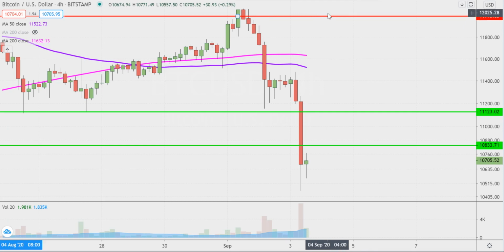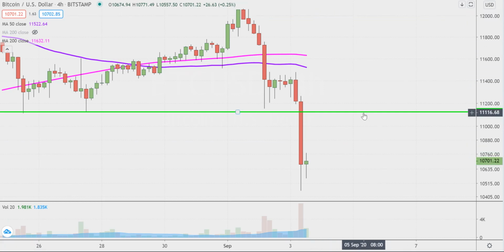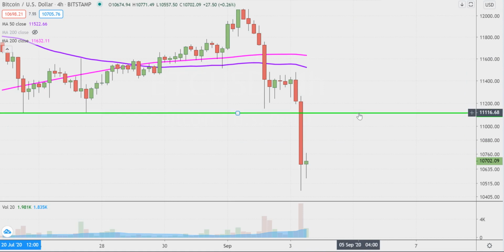So first thing I'm going to do here is delete a couple of these lines out and really just focus on one level here. And this is 11,200, or excuse me, 11,100. This update comes about based on a foundational rule in charting, which states when levels of support are broken and closed below, they tend to act as resistance. So you can see very clearly this was a former area of support, both there. And then with the breakdown of it right there, that just really opened up the floodgates.